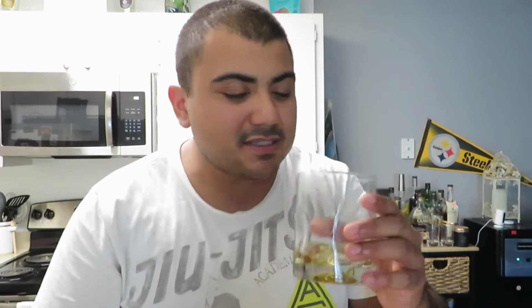So take a big whiff. Get those grapes. Get that woody smell. Get that hint of a little bit of smokiness, but it's almost wine, and I'm not mad at it. It's a very different smelling whiskey. Let's take a sip of it. A sip meaning a shot.